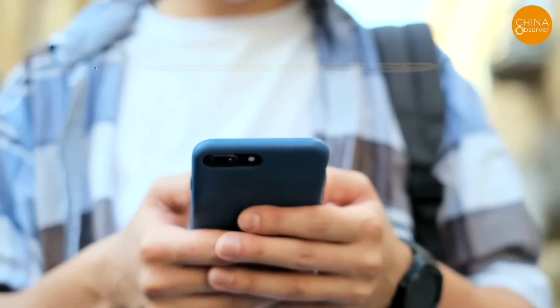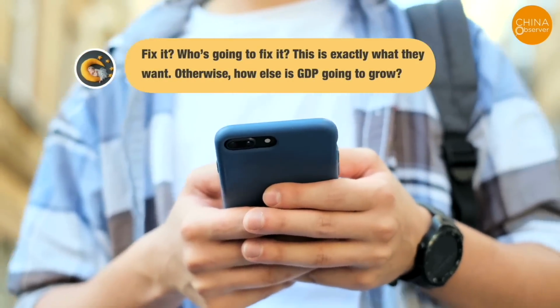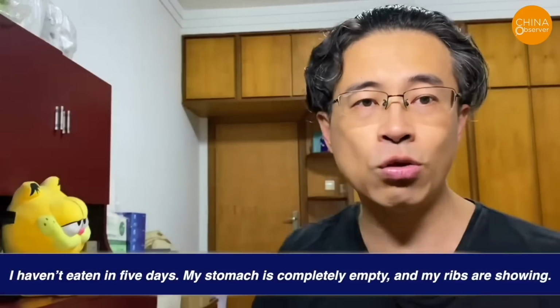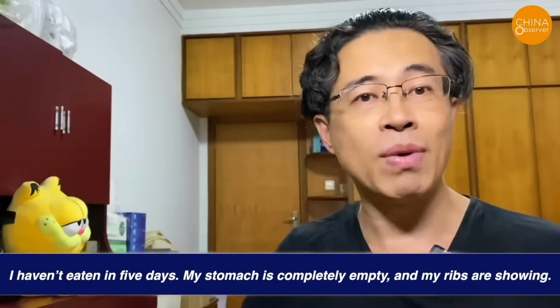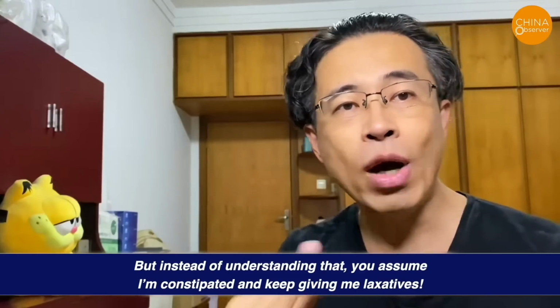Netizens commented, "Fix it? Who's going to fix it? This is exactly what they want. Otherwise, how else is GDP going to grow?" "I haven't eaten in 5 days. My stomach is completely empty, and my ribs are showing. But instead of understanding that, you assume I'm constipated and keep giving me laxatives."